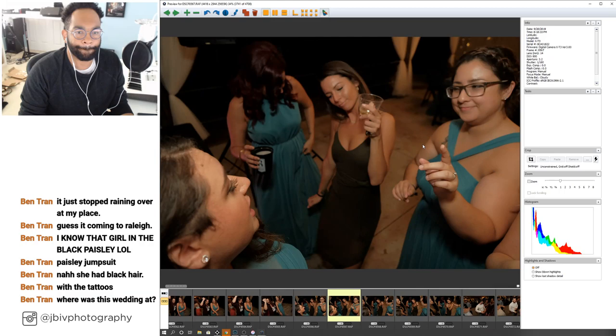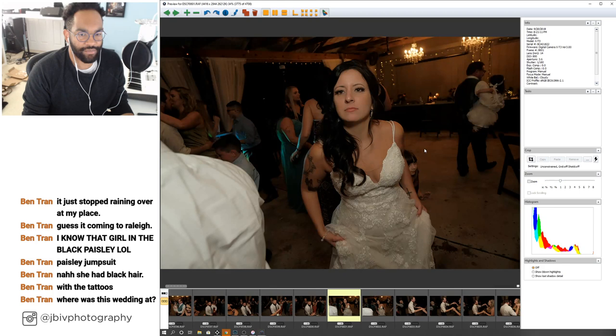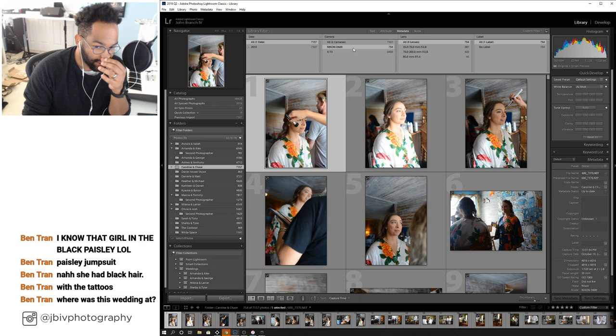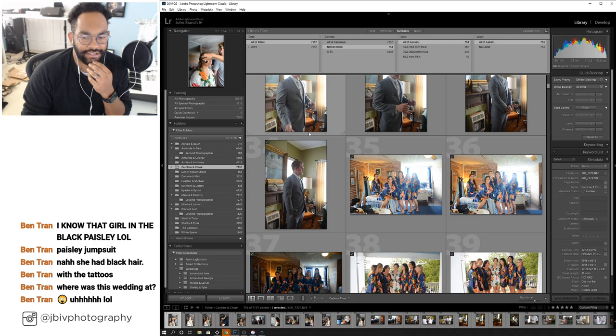So since we got Ben tuning in, I'm gonna take a quick second pause from culling, and let's edit some of Ben's photos from second shooting. So he already knows, and I kind of said this before, I tend to not use a lot of second photographer shots. So I'll just come in here and find some adjacent stuff that I can use. But yeah, this stuff is pretty solid. Pretty solid second shooter stuff.